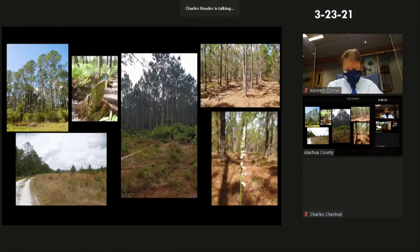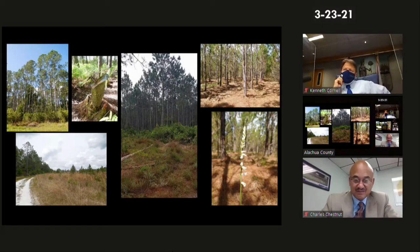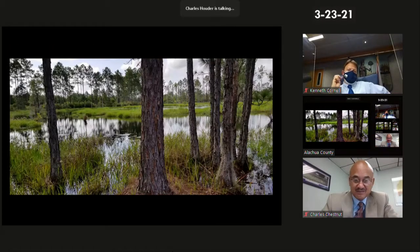The primary use by Weyerhaeuser has been silviculture. This is not inconsistent with other county properties, and we would continue a lot of that work, but moving towards restoring the natural longleaf communities for the most part. A few other pictures of the natural attributes, and ending up on one more picture of one of the prettier ponds on the property.